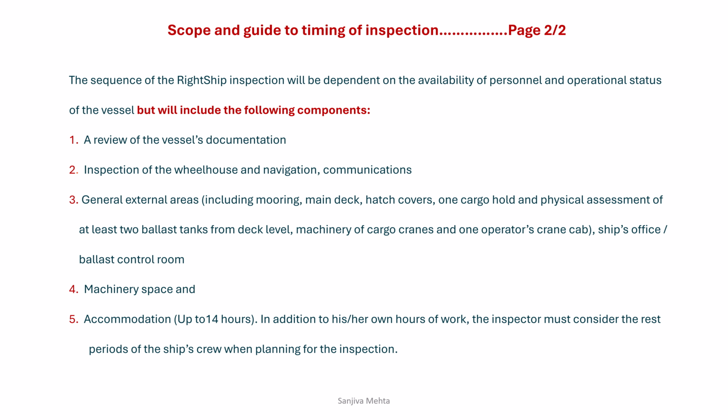General external area, including mooring, main deck, hatch covers, one cargo hold, and physical assessment of at least two ballast tanks from deck level. Again, you will not enter. Machinery of cargo crane and one operator's crane cabin. One crane cabin must be inspected. Ship's office, ballast control room, machinery spaces and accommodation. All within 14 hours.